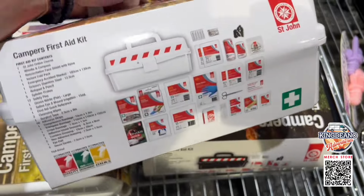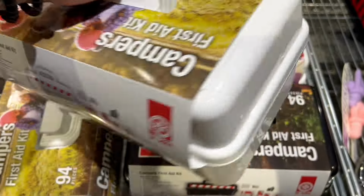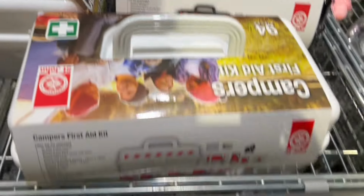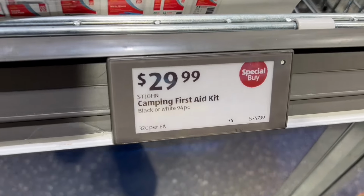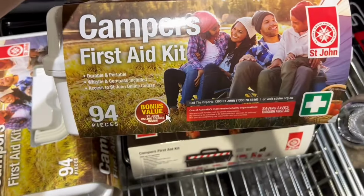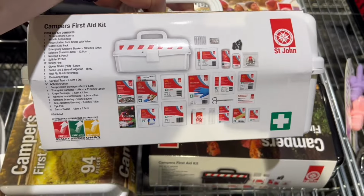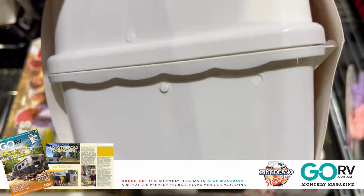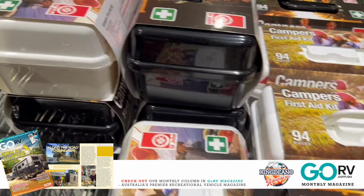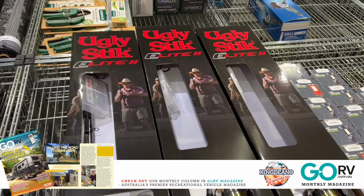And if you are a camper and you don't have a first aid kit, well, it's time to go out there and get one. This had over 90 pieces in it. Plus it comes in a hard case, which I think is handy to keep everything safe, clean, and you could even use the top of the case to rest things on when you are attending to somebody who's been injured. So yeah, it seems like it's got quite a bit in there. If you want to pause and have a read of what's inside, you can, but otherwise, for the low price of $29.99, what a great present.